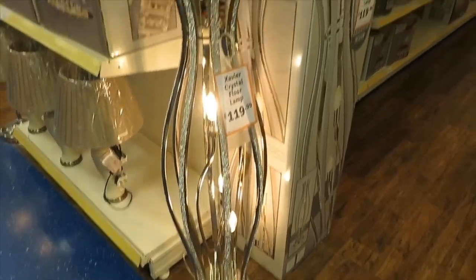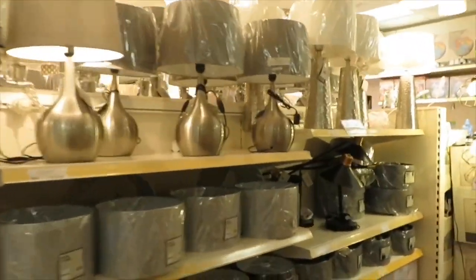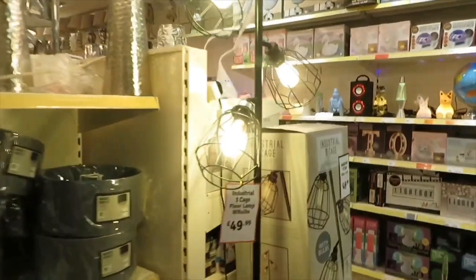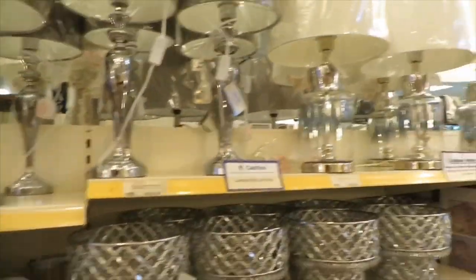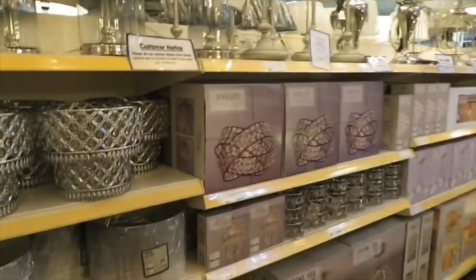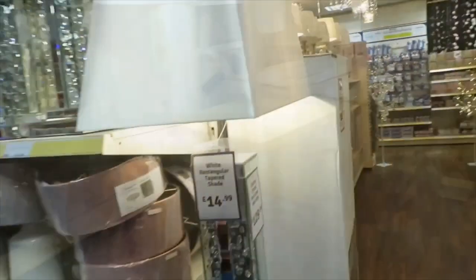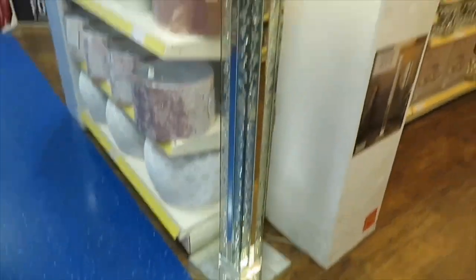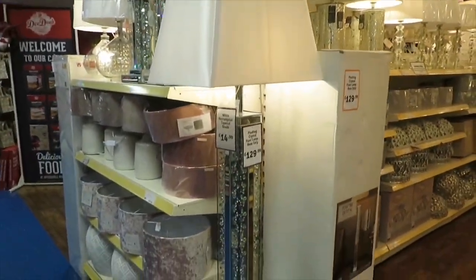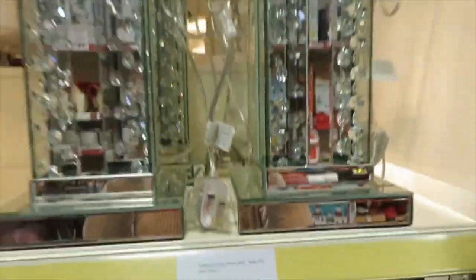This lamp, guys, I actually want this. This is the one I actually need, because this matches my dressing table. Look at it, it's amazing. And they have the bedside table one to match as well. So this is perfect.